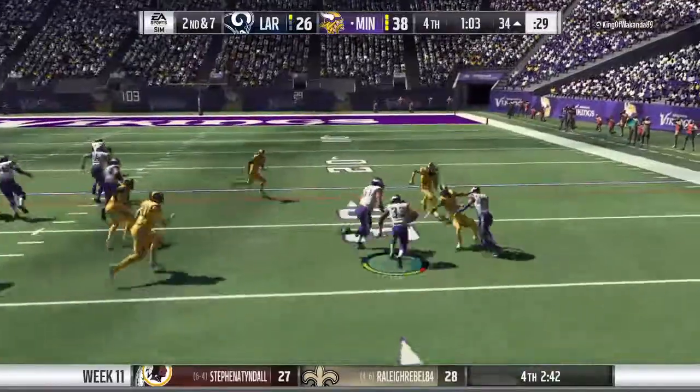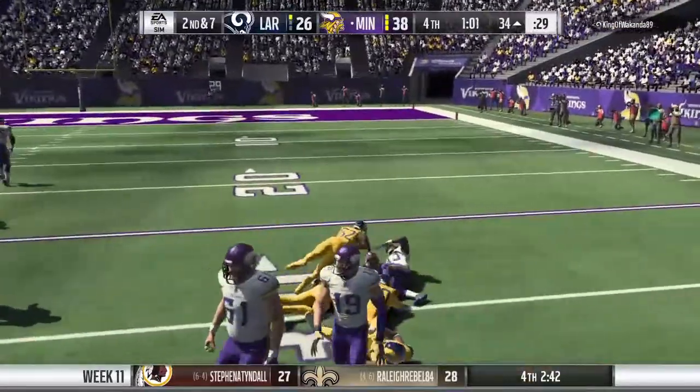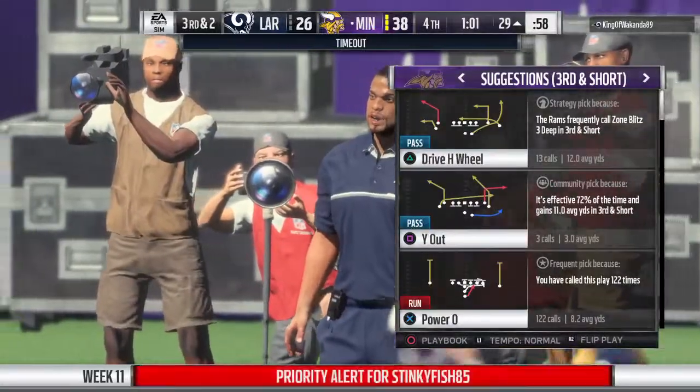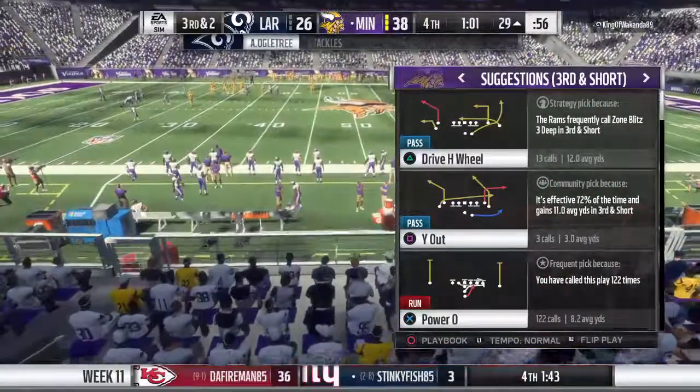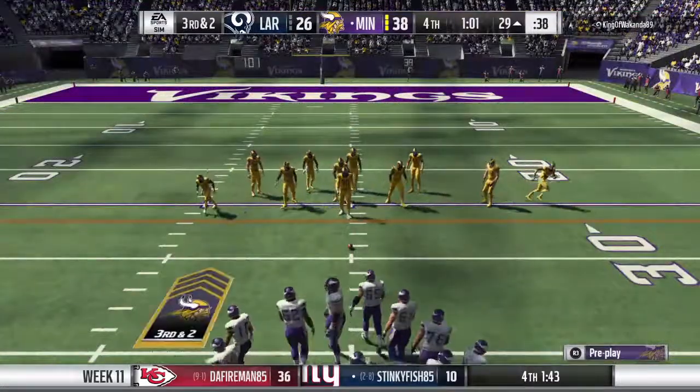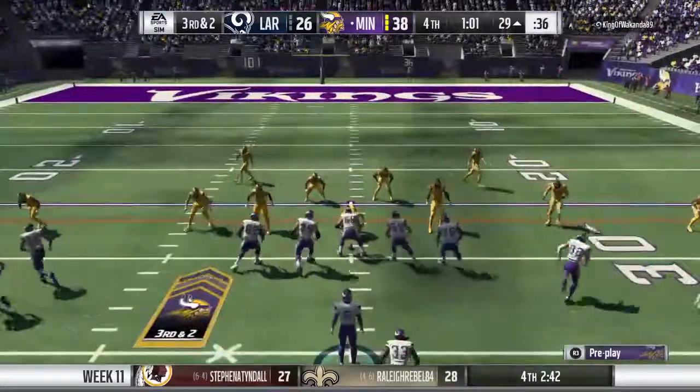A toss to Cook. And he'll get it down inside the 30 to the 29-yard line. And now we're going to get a timeout here called by the defense. That'll be their 3rd and final stoppage here as we step aside.